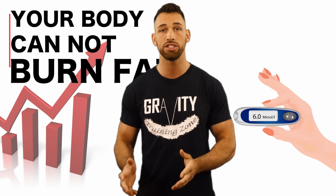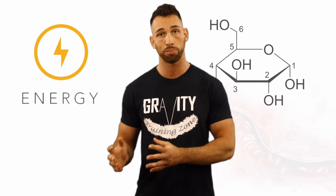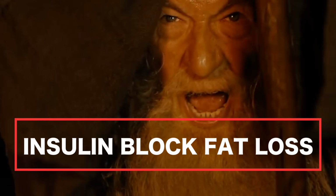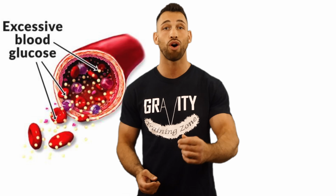In fact, it has no need to burn fat because your body can get plenty of energy from the glucose that's in your bloodstream that triggered the insulin to be released to begin with. The worst part is that not only does insulin block fat loss, but it also causes the body to store excess glucose as fat. However, all hope is not lost.